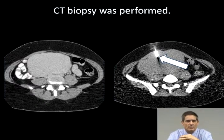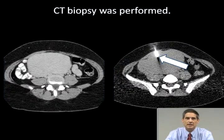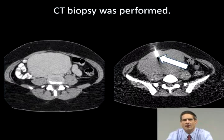The tissue was typical of leiomyoma. The patient subsequently underwent a surgical resection, and the lesion was a benign extrauterine leiomyoma. Remember, on the sagittal CT cuts, it was actually separate from the uterus. This is a case where CT added additional information and helped out.